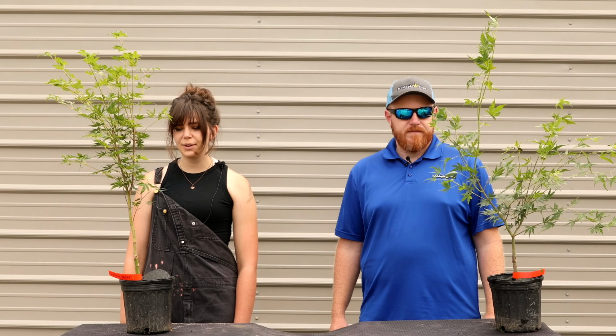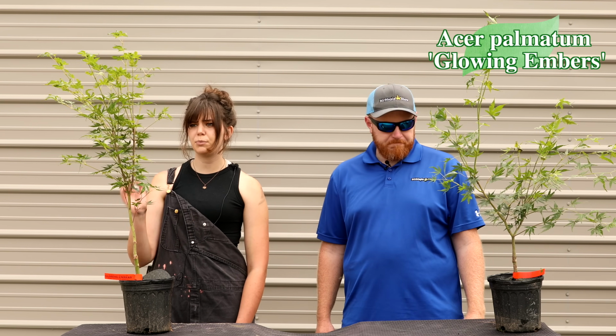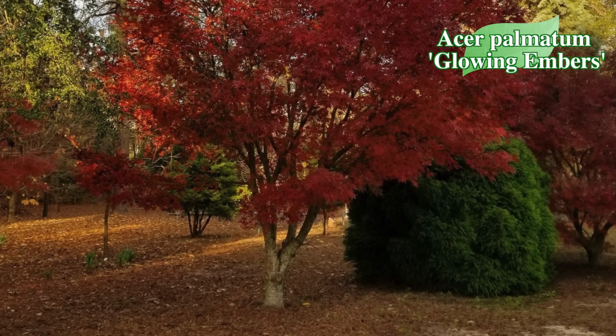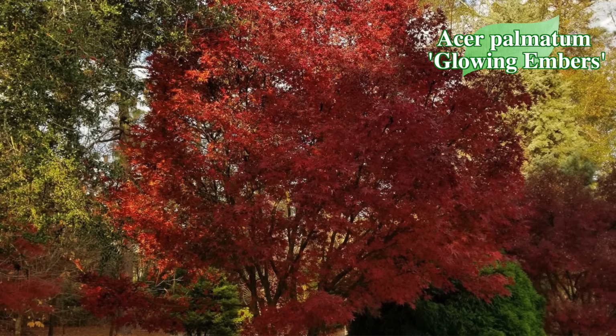Yep. So here we have Glowing Embers. This is just a beautiful maple. It has a really bright red, almost fire truck color that it gets to in the fall. It's really stunning. And I know your good friend Michael Dirr found it over in Georgia. I'd love to hear more about that story. Yeah, Dr.